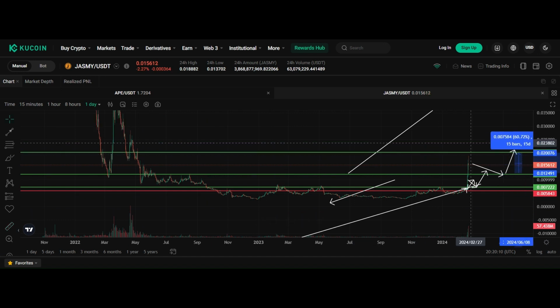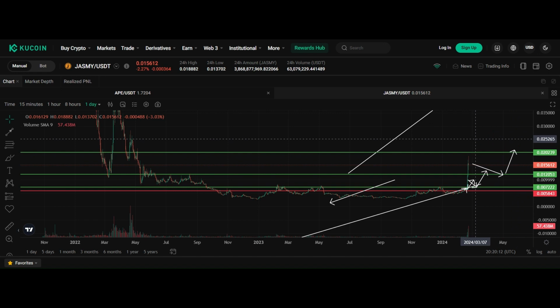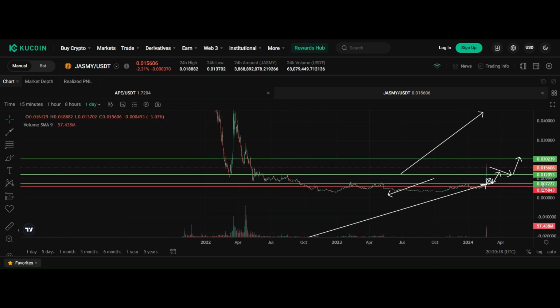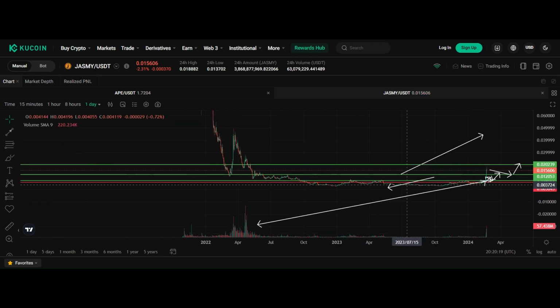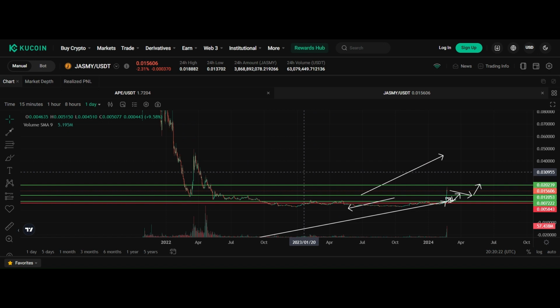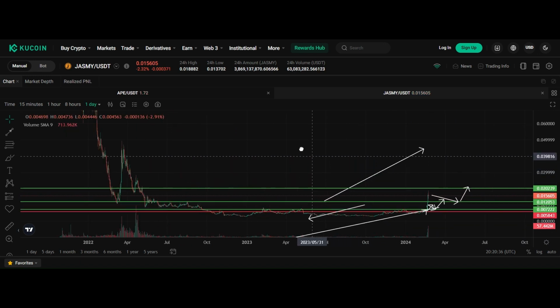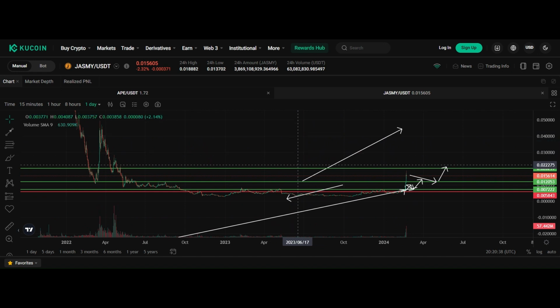From there to there, it's about a 60% move to the upside, and that is still fantastic intraday trading to be had. Now, if we were to zoom out even further, and this resistance line is 2 cents, what is up here then? This one here would give us a 4 cent move to the upside.